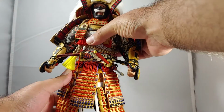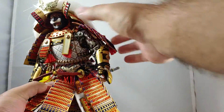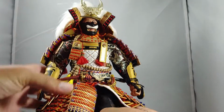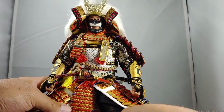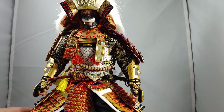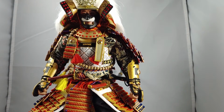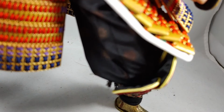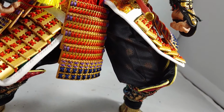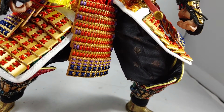So now I'm going to try to get him into a real deep, cool looking samurai stance. There. Get those knees bent. Oh, one sec. I just noticed something I didn't notice before. But even the pants underneath has some real awesome patterning to it. That's great.